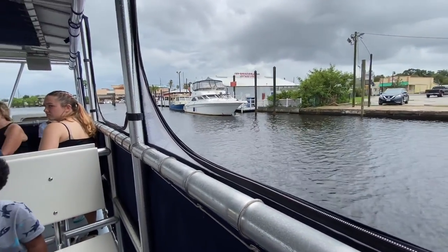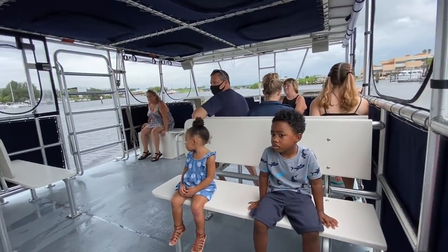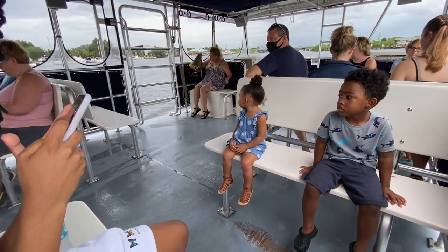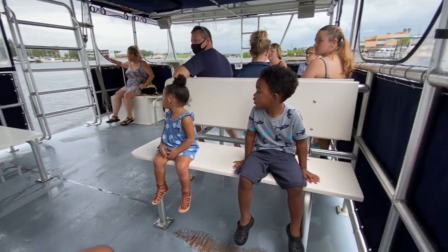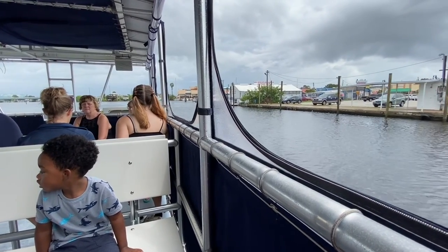But today, your crew, my name is Captain Bill. To my left is Captain Stamonte. If you guys have any questions or need anything, don't be afraid to ask. We do have a snack bar aboard the boat, and we have an assortment of sodas, water, and alcoholic beverages. We also have a couple restrooms. They're all the way in the back.